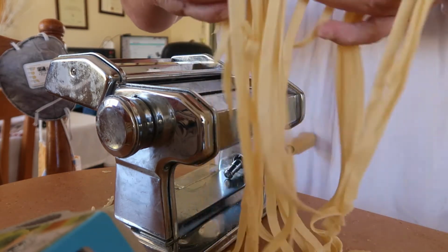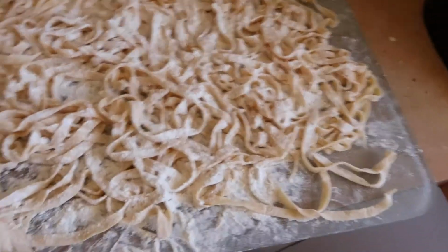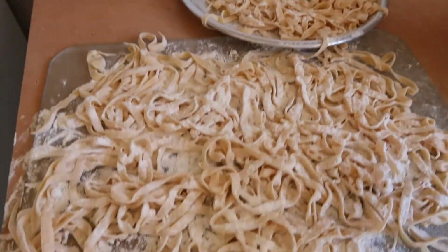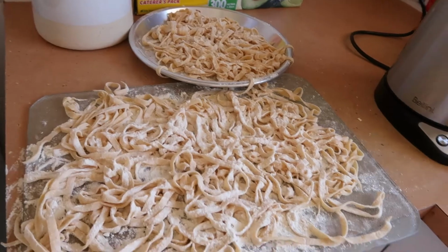And you just put that onto a floured paper. So there's my pasta. I'll cook that, I don't know, 3 or 4 minutes. I'm sure you can look up some recipes online, but that's what we're having today. You can make all sorts of things with 2 ingredients. Mug cakes are a particular thing at the moment.